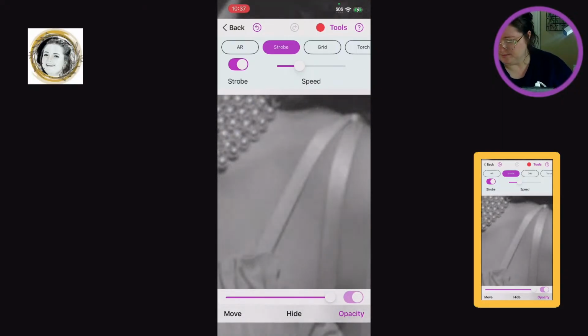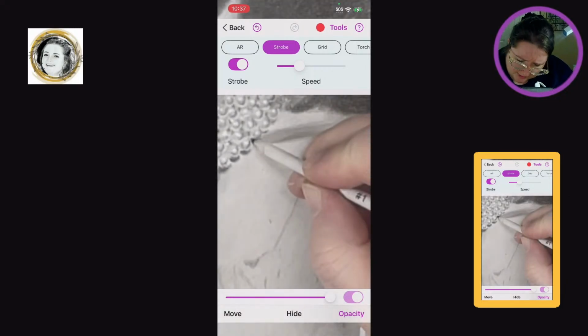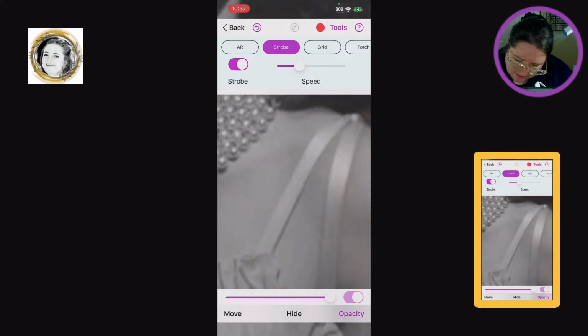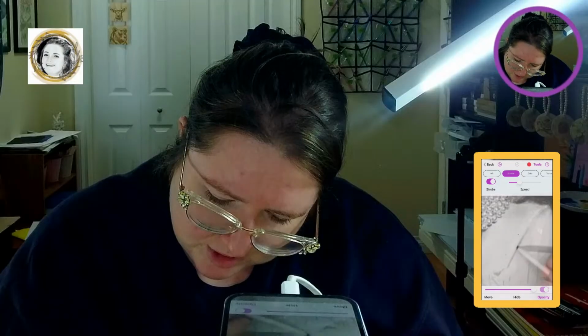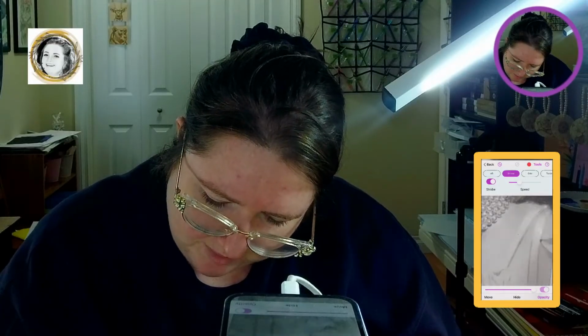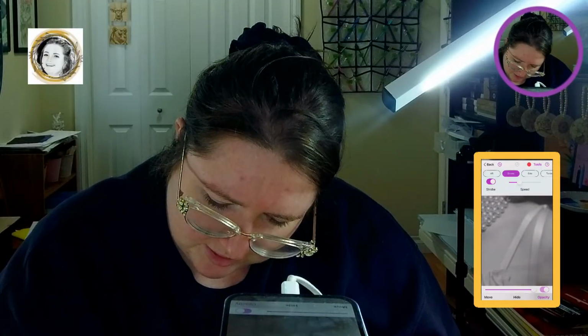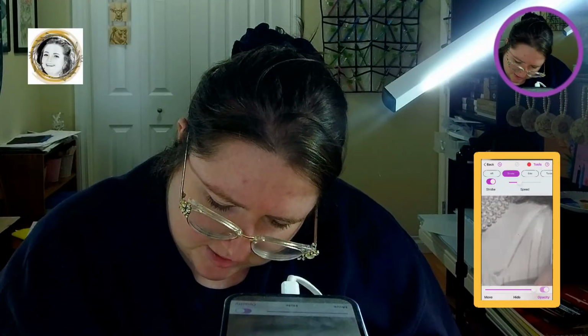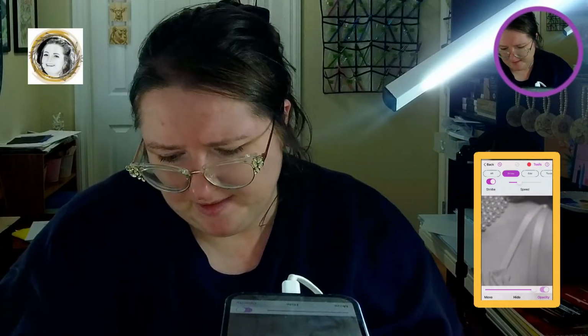Then we're going to take that blending stump, again, the little one. I'm going to blend out the shadows underneath the necklace and also those lines we did before. And then we're just going to follow it. We're not doing any circular motions. We're just going back and forth in the direction of those lines. And then for the little shaped shadows, we can do circular motions within that shape.